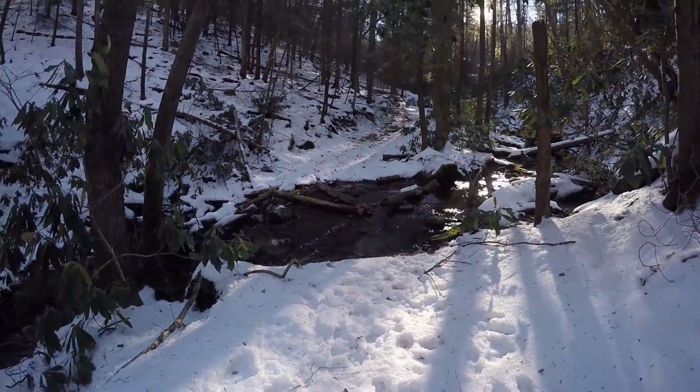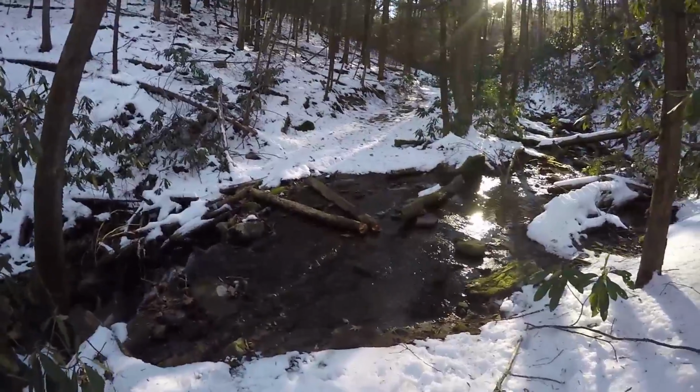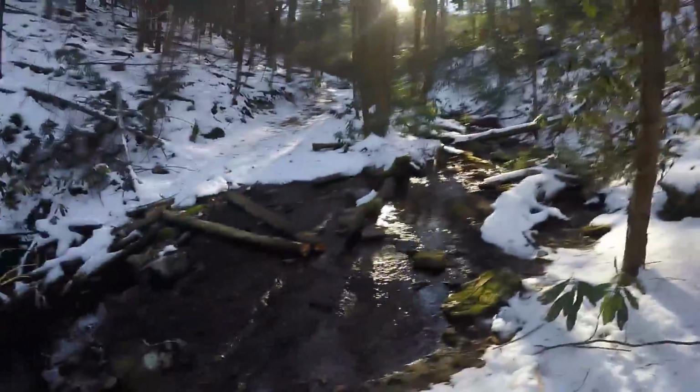Here's hoping we survive this. It's just downright dangerous, treacherous water crossing. And I think we can do it. It's pretty fast moving. I mean, look at that.